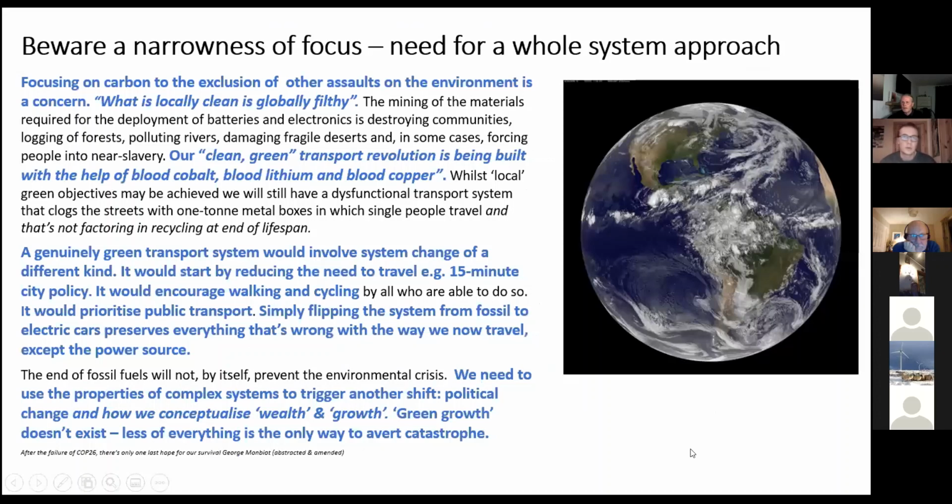The other point I want to allude to is, beware of too narrow a focus, that we're not just looking at Scotland or the UK or Europe. We're looking at a global system, and what is locally clean has the potential to be globally filthy. This is from an article I read in The Guardian, which touched on many of the thoughts I was having myself.